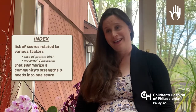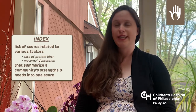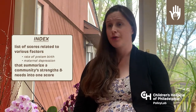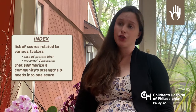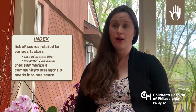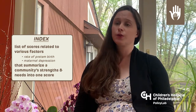And when I say index, what I mean is essentially a list of scores related to various factors, things like the rate of preterm birth or maternal depression. And when you take all those things together, they summarize a community's strengths and needs into one score so that it can be compared to other domains within the same community or compared to the scores of other communities.